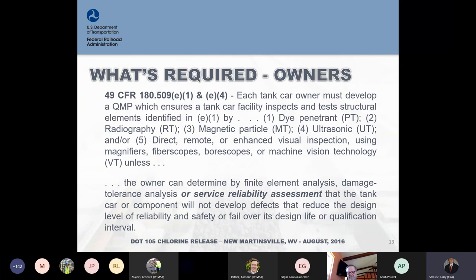So you have to perform these inspections unless the owner can determine by finite element analysis, damage tolerance analysis, or a service reliability assessment that the tank car or component will not develop defects that reduce the design level of reliability and safety or fail over its design life or qualification interval. Remember, that's what that decal on the side of the car said. That's a federally mandated activity that must occur.